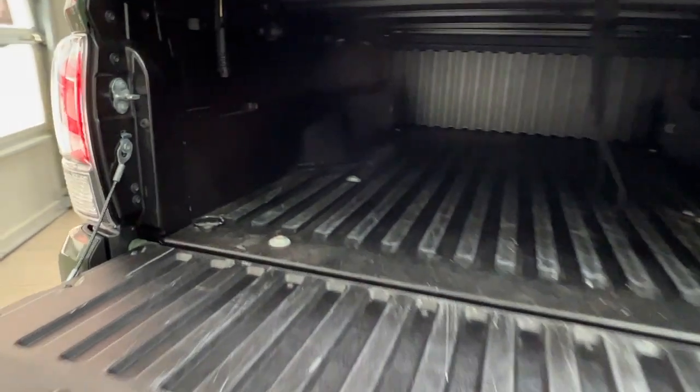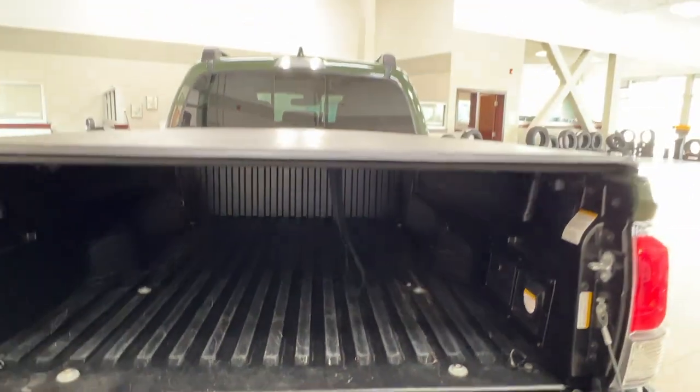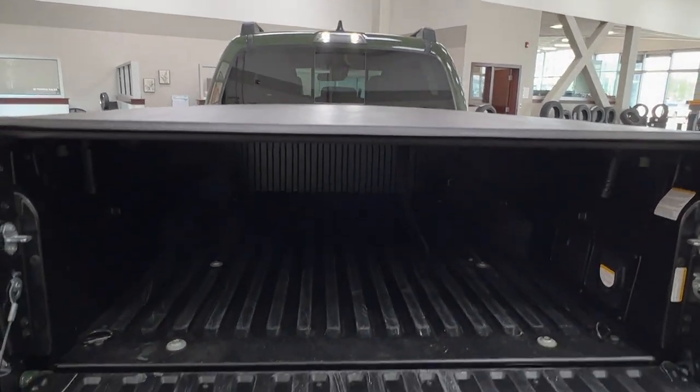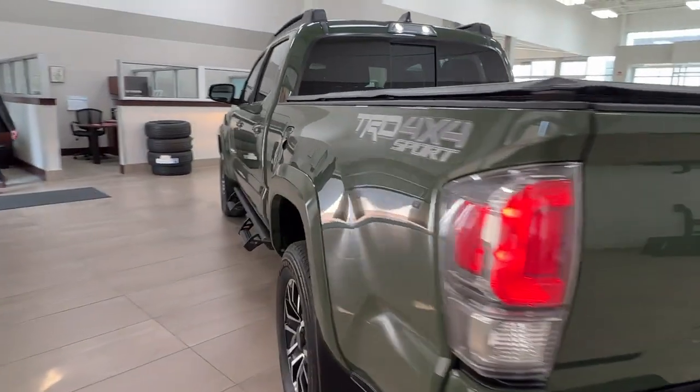Take a quick look along the inside here. On the right-hand side, you'll find additional storage and your power outlets. We also have the bed light turned on currently. This can be set off or to work automatically with the open and closing of your doors. To close it up, simply reach down and lift up your tailgate. Next, let's take a look at the inside.